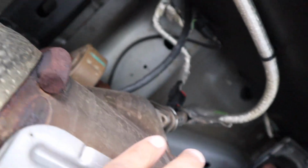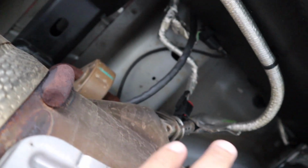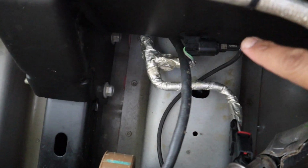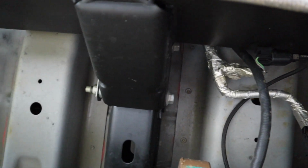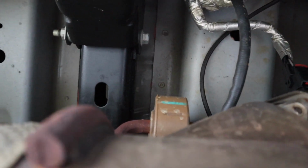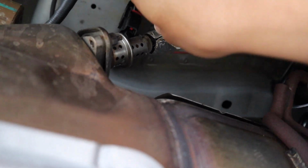Alright, so pretty much the gist of it is, if the DPF is connected to anything on the chassis, go ahead and just disconnect it, remove it. So here's another one. Go ahead, unclip that, unclip this, and this should just be a button if I remember correctly. Yep, there we go. So let's disconnect this.